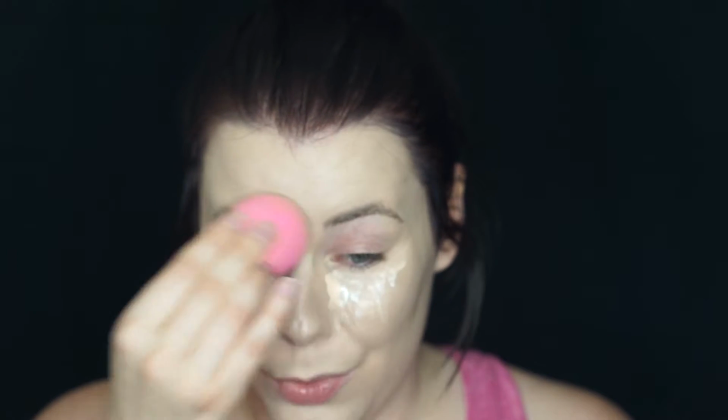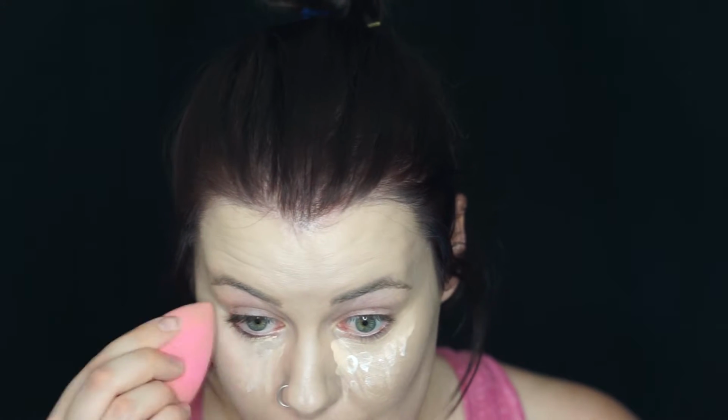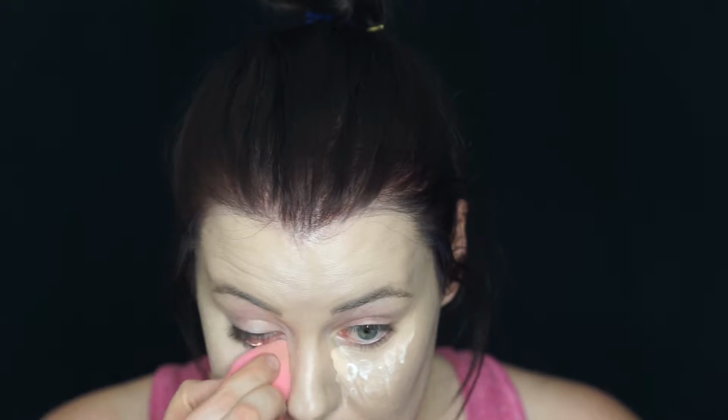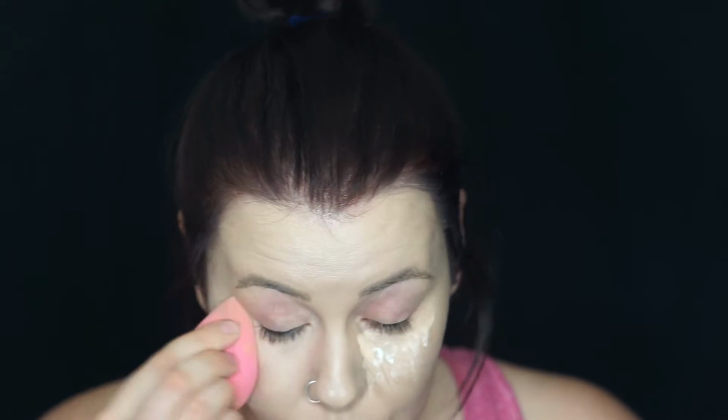Although when I think of glowy skin, I usually think like bronzy glowy skin, and I am like the exact opposite of bronzy. I am pale, super pale, so it'll be interesting to see how glowy, dewy looks on me. It's so glowy. I mean, I love a good highlight and everything, but this is like moist.